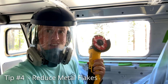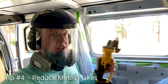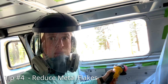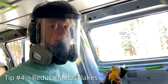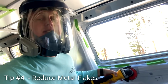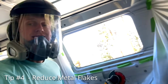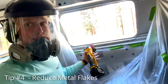So a tip for using your grinder when you're cutting out the inside skin sheet metal, you want to start by kind of doing an outline and then slowly go deeper and deeper and deeper, rather than cutting all the way through on the first pass, because all these sparks that get generated by the grinder are just little metal flakes, and you don't want those flakes as much as possible falling into the bottom of your wall panels. So if you outline it and then slowly go deeper and deeper, all the sparks are getting flung into the plastic sheeting in this area, and they're not going behind the wall panel.